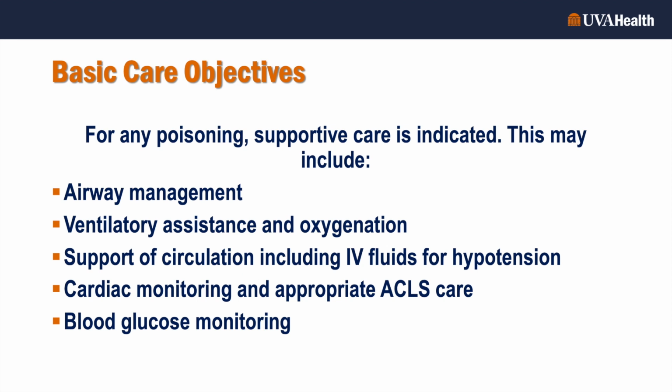So first, when considering your poisoned patient and whether that patient is suffering from an intentional or an unintentional poisoning, we always want to first consider providing supportive care. No matter what the patient has ingested or has been subject to poisoning by, we always want to ensure that we maintain ABCs and do the basics of care for that patient.